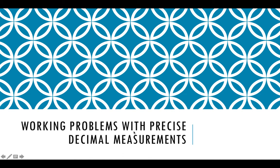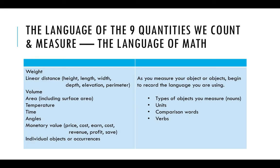Welcome to week 8, working problems with precise decimal measurements this week. I don't have much new to share with you, so I'm going to show you a few slides and ask you to just pause and practice your language on the 9 quantities.